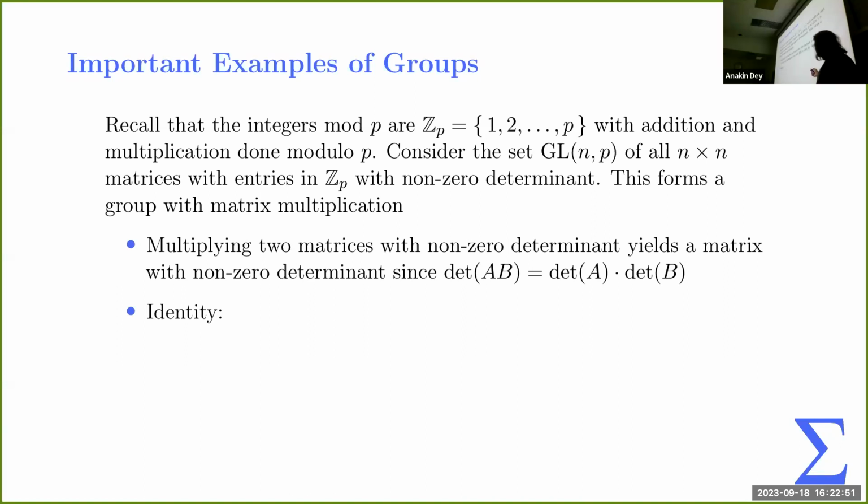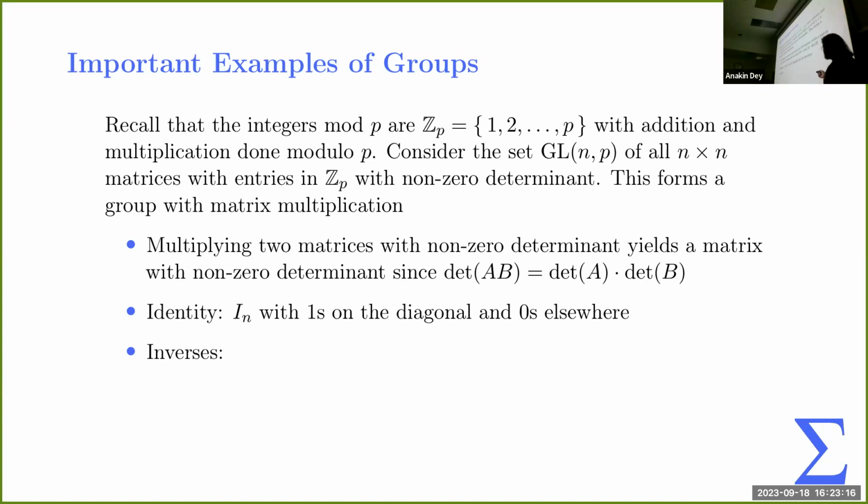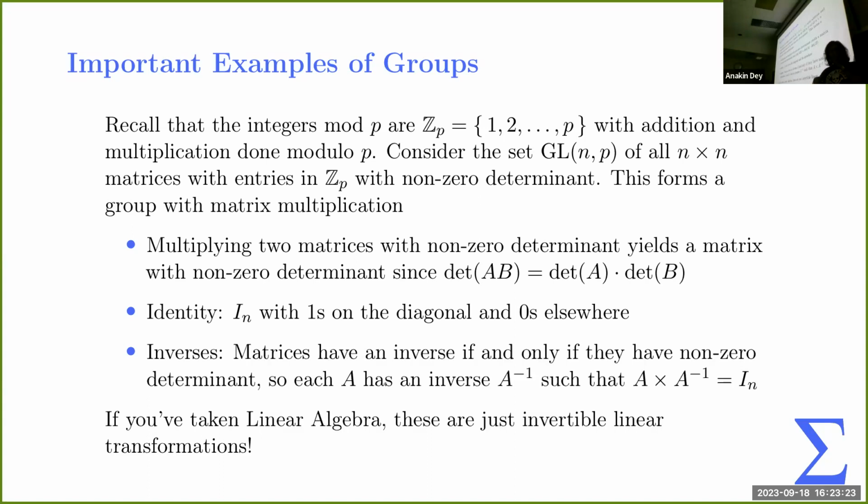Invertible just means that there's this number, the determinant, which I can identify with every matrix. And if you've taken linear algebra, you know that the determinant is multiplicative, right? If the determinant of A is non-zero and the determinant of B is non-zero, then the product is going to be non-zero. I can't multiply two non-zero numbers and get 0. The identity is going to be the identity matrix.